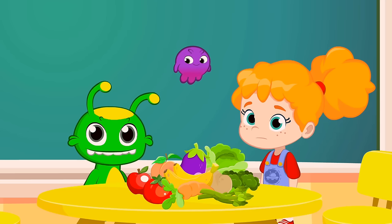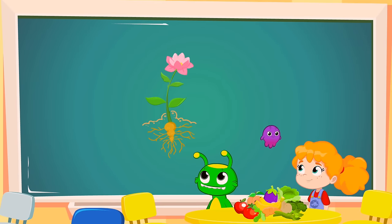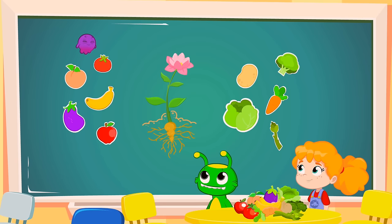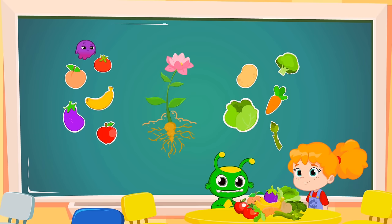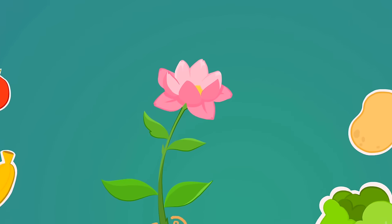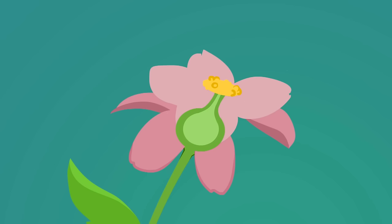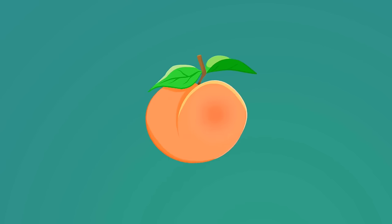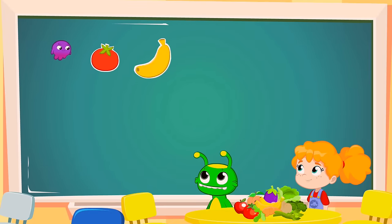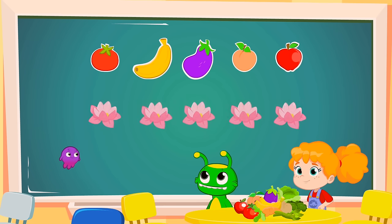Do you want me to explain to you the difference? Great, Pops. Could you help me? Both fruits and veggies come from plants, depending on which part of the plant it is. It will be a fruit or a veggie. Let's start with fruits. Fruits were once beautiful flowers. Flowers not only smell great, but also help plants reproduce. That's why fruits have seeds. This is why tomatoes, bananas, eggplants, peaches, and apples are fruits. They were flowers before.